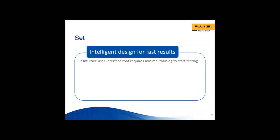In terms of the capability of the product, a lot of intelligent design has gone into the product to make sure that we can optimize the time and make it very, very quick. Because as you know, testing electrosurgical devices is a lengthy and comprehensive process. So some of the things that we have done at our end is to really focus on user interface. And with all of Fluke Biomedical products, we place a lot of emphasis on how end users actually go about doing their work and how we can change certain things on the products to make that very easy and to minimize the time it takes to be trained on the product. So the QAES3 comes with a new user interface that requires minimal training to start testing.